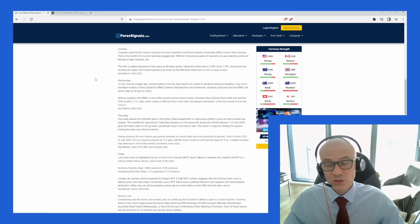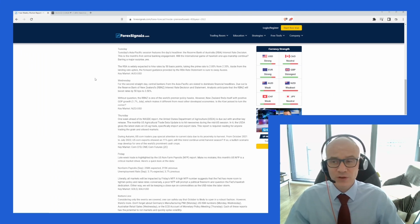Tuesday is set to feature the first of 2 central bank hikes this week. First up is the Reserve Bank of Australia, and the market is looking for a 50 basis point hike in interest rates from 2.35 up to 2.85.